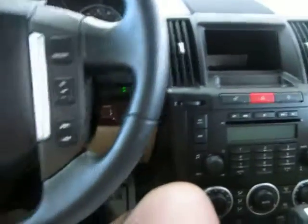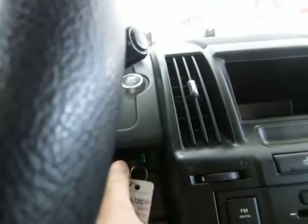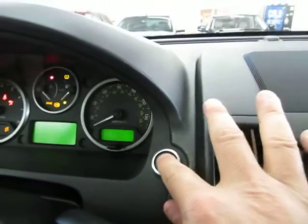All right, now to get it started, let me show you how it's done. It's very simple. You get the key and you push it in that slot. Push the key in. All right, and then you step on the brake and hit the push button start. You don't have to hold it, you just hit it.